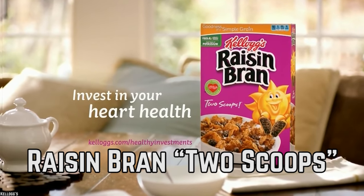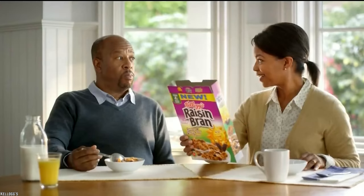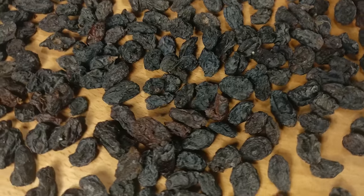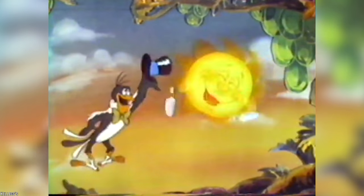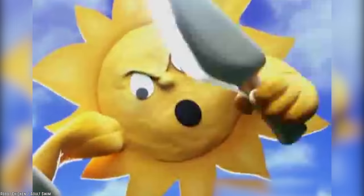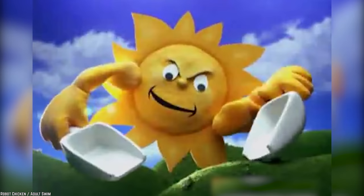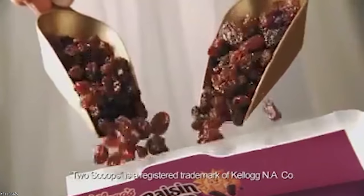Raisin Bran 2 Scoops. What's the one thing that is synonymous with Raisin Bran? Well, that's undoubtedly the 2 scoops of raisins in each box. It has been part of their marketing lingo for years. 2 scoops of raisins inside every box of Raisin Bran cereal. 2 scoops! And, well, everyone just took them at their word on this one, and we all just assumed there was, indeed, 2 scoops in every box.